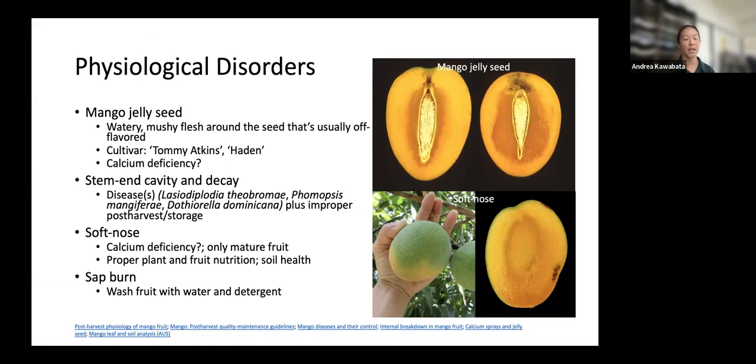So physiological disorders that you might see in mango fruit are mango jelly seed, stem end cavity or decay, soft nose, and then you can also get sap burn from allowing the sap to sit on the fruit rind. Jelly seed and soft nose are probably the most common post-harvest physiological disorders that you'll see once you cut open the fruit. They're not that easy to see when the fruit is whole, but once you cut it open, jelly seed can look like a really mushy, watery flesh around the seed, and that can usually turn the flavor off also, so you won't have as good tasting of a fruit.